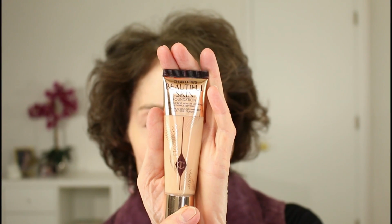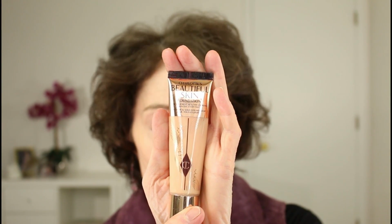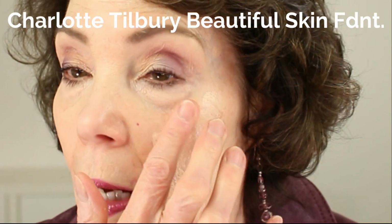And I think so far I'm seeing more glow from this than anything else. And the Charlotte Tilbury product is going to go on the left side. Okay, here we go. And we'll blend this in with my Makeup by Mario F4 brush. And then I'm going to flip it over and use the other side for the Charlotte Tilbury foundation.